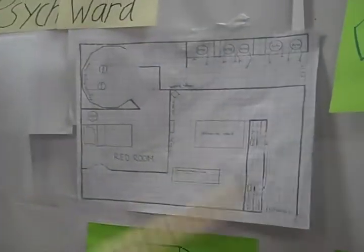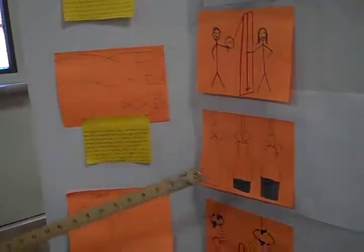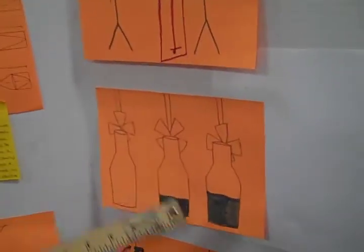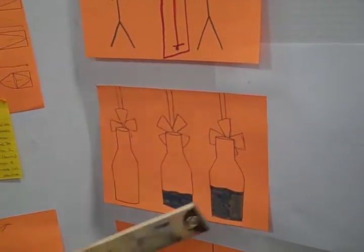Welcome to the Psych Ward, Group 4's physics project. This is what we're going to do. You're going to enter through here, and you're going to hear a bunch of scary, eerie noises and stuff like that. The first eerie noise we're going to have is wind blowing through tubes, so it creates that kind of scary feeling of wind and everything.